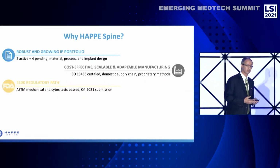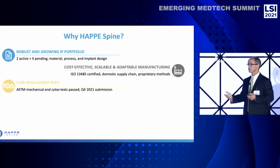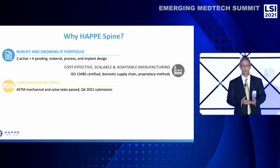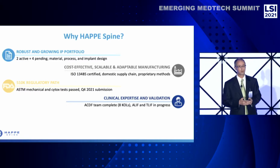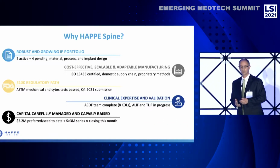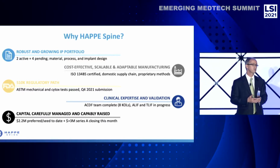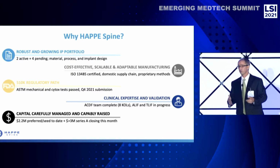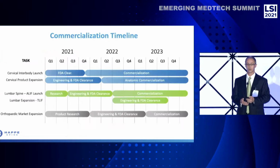We're on a 510K regulatory path. We've already completed some testing, and we're in the process of doing our longer-term biocompatibility tests for a Q4 submission later this year. We've got a clinical team behind us. We've already established an ACDF team of 8 KOLs in that space. And we've thus far been very frugal, carefully managing capital, $2.2 million used to date to get us to this point. And in just a month, we've actually already oversubscribed in a $3 million Series A.